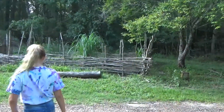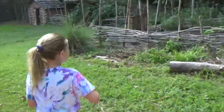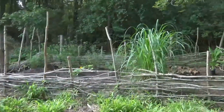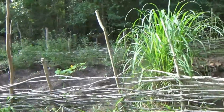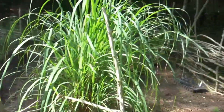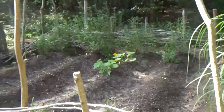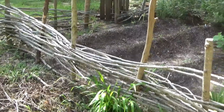What's behind you, Ray? Behind me we have a garden. This is where people back in the pioneer days would grow all their crops. Why do you think they have this wooden fence around it? Oh, and there's our friend the dragonfly. They keep the wooden fence around it to keep the wildlife out, so it wouldn't eat their crops. That's probably what I would think they would do too.